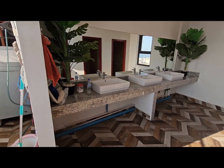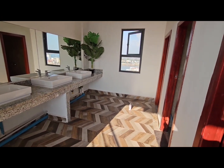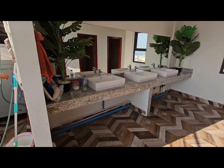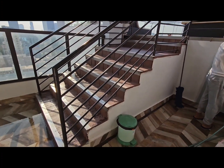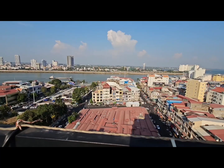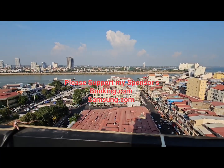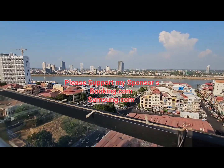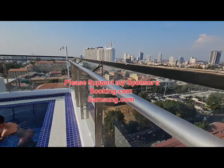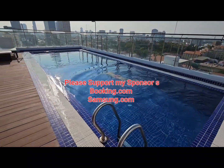And we're just going to go up on the 14th floor swimming pool. But they've got male and female toilets here, plus a washing area. So this staircase takes you up on the 14th floor. From the pool, got the city views, soccer hotel. Nice pool.